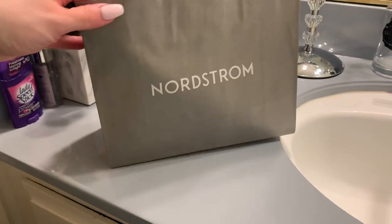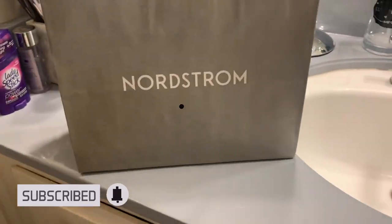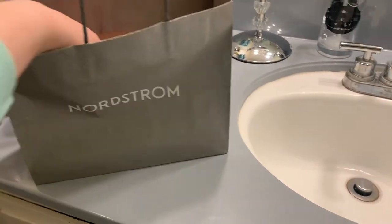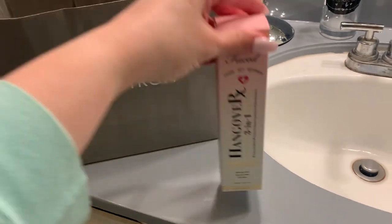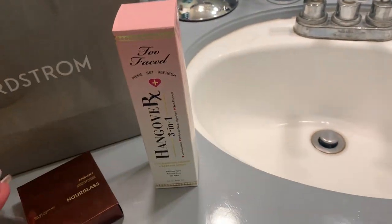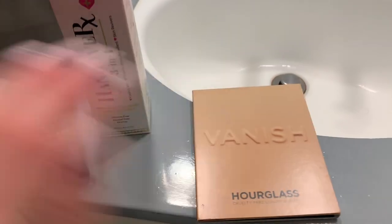All right, you guys. I wanted to show you a couple things that I bought at Nordstrom today. I'll show you my face because I am looking like a hot mess. However, I'm gonna show you a few of my items that I purchased, and I want you guys to tell me if you tried it, if you like it. I got a few samples also, which is kind of cool.